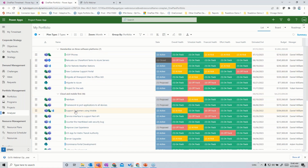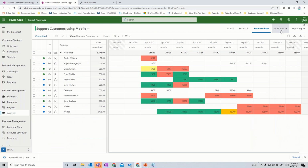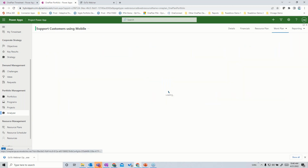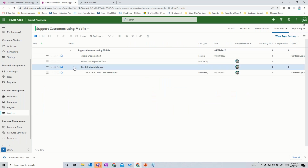And these dynamic connectors actually allow us to connect to, say, a project within this. And I'll just finish with this. If I go into a work plan, and I talked about the different work items that we might have involved here, then I got a backlog that's here.